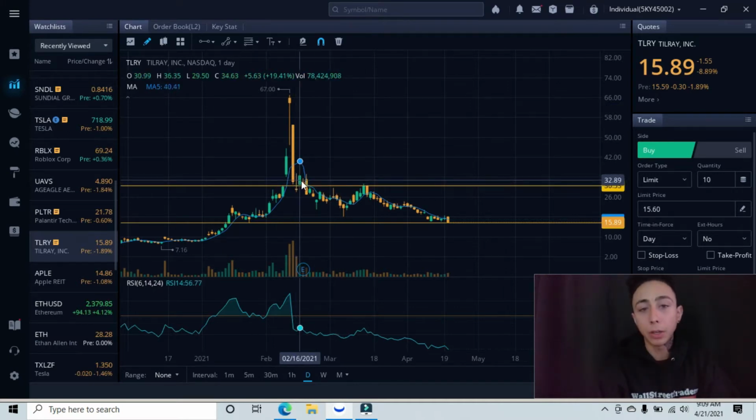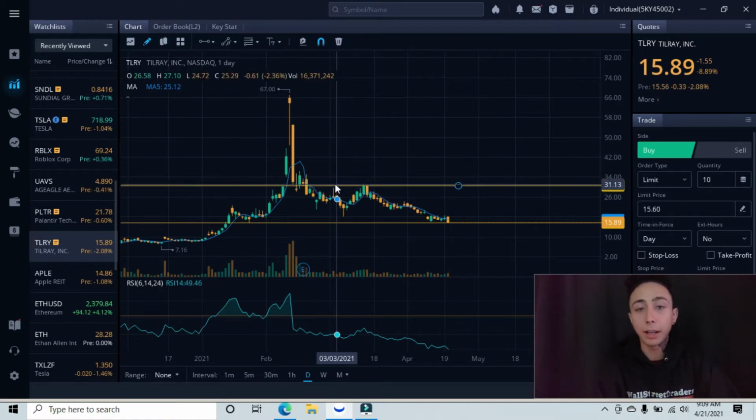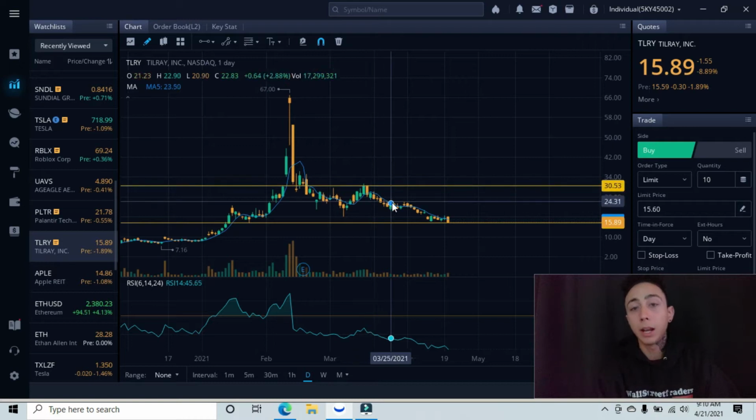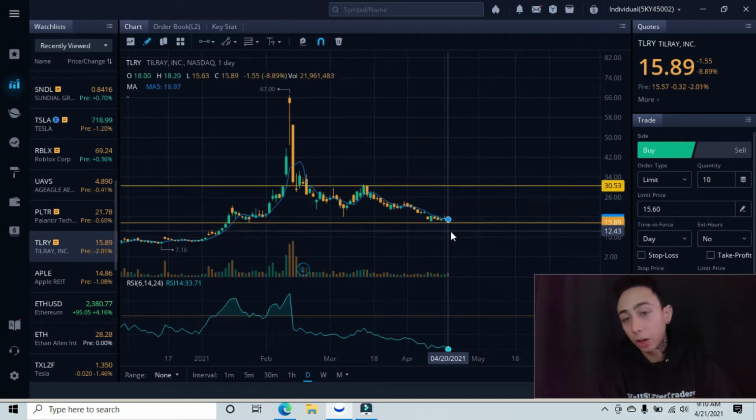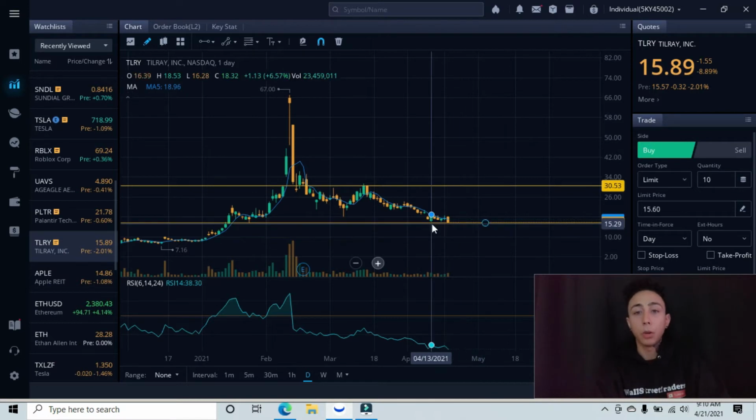So you can see that we kind of consolidated over here, broke under, came back up. Now that we're under, it's going to work as resistance. It came up, got rejected, pulled back up into our major resistance. Again, we see these two candlesticks right here, and ultimately started our downtrend to where we're at right now. Yesterday we did create a lower low, and that is kind of nerve breaking because we were resting right on this support, and now we're kind of dropping even lower.